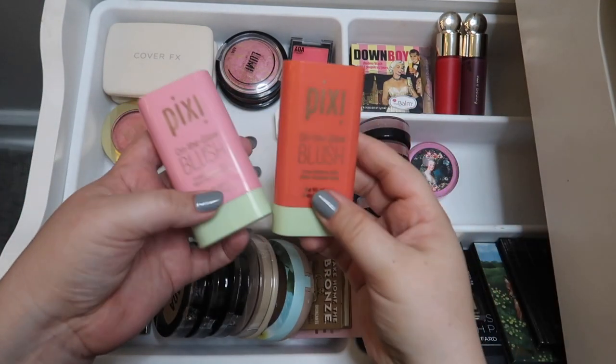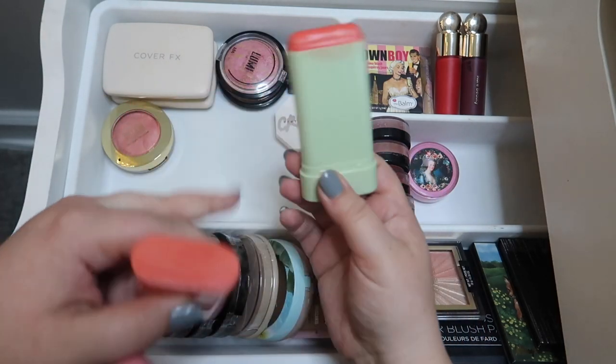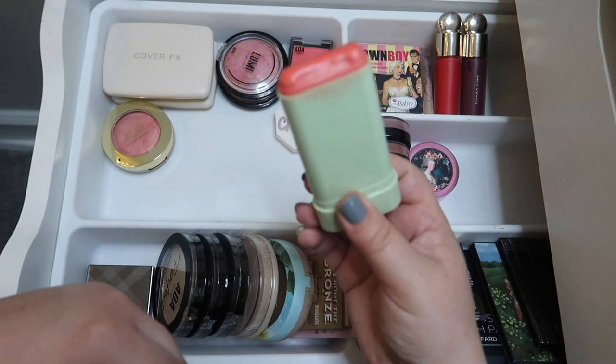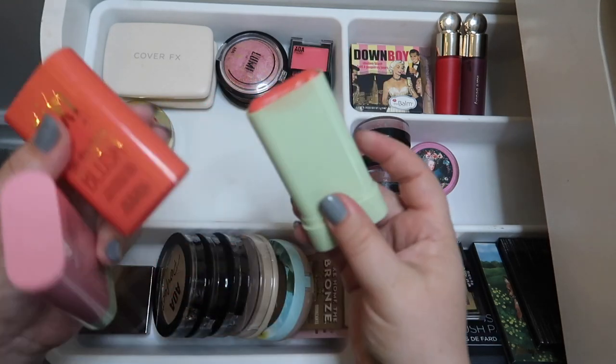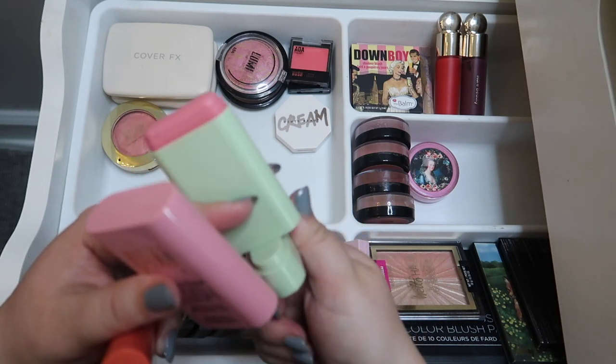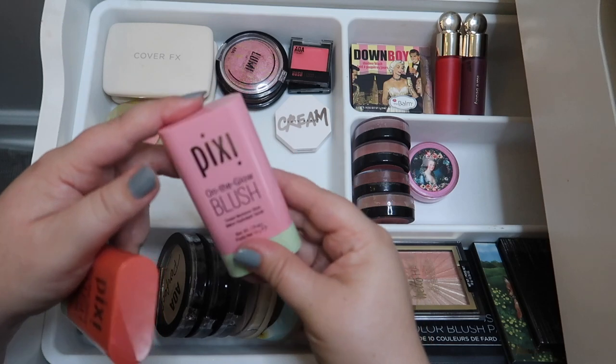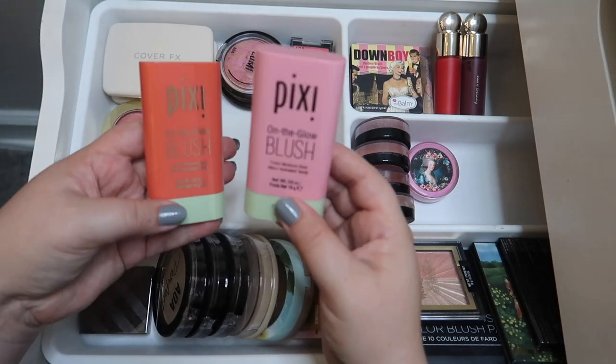Now these two from Pixie. I really liked these at first, but now I think these might dry out because they're not as good anymore. Like they don't look as nice. They pull up my makeup. They don't even look that great on my plain bare face, you know? Which is shocking considering the price point and everything. So this is really disappointing.